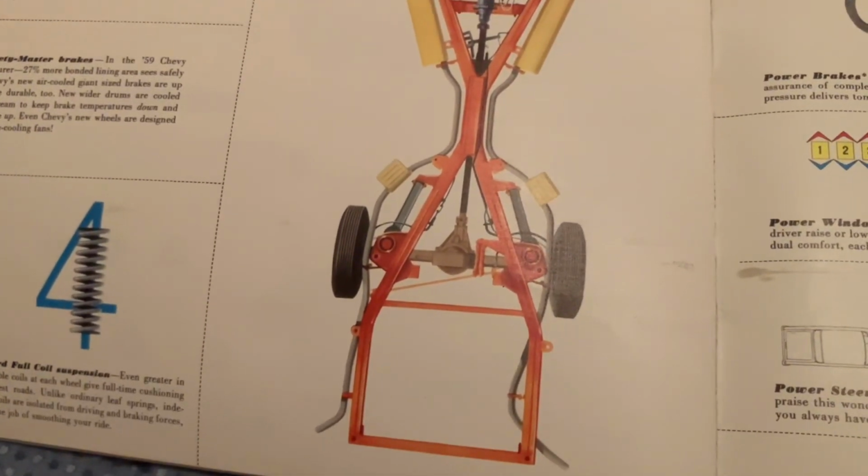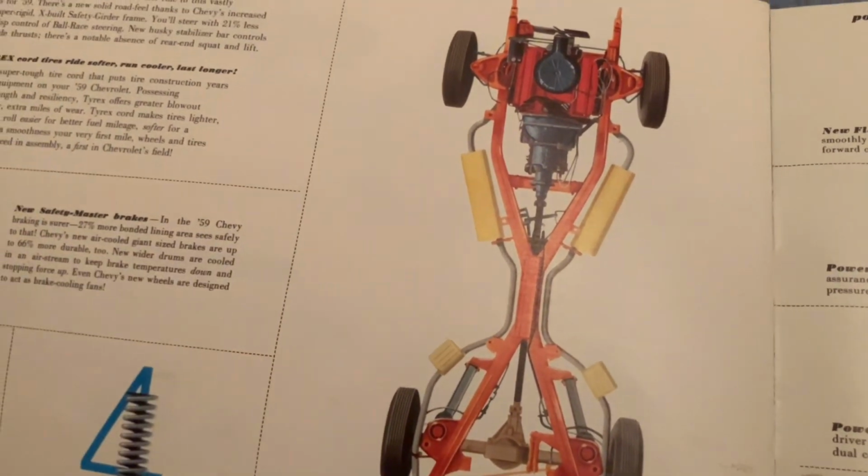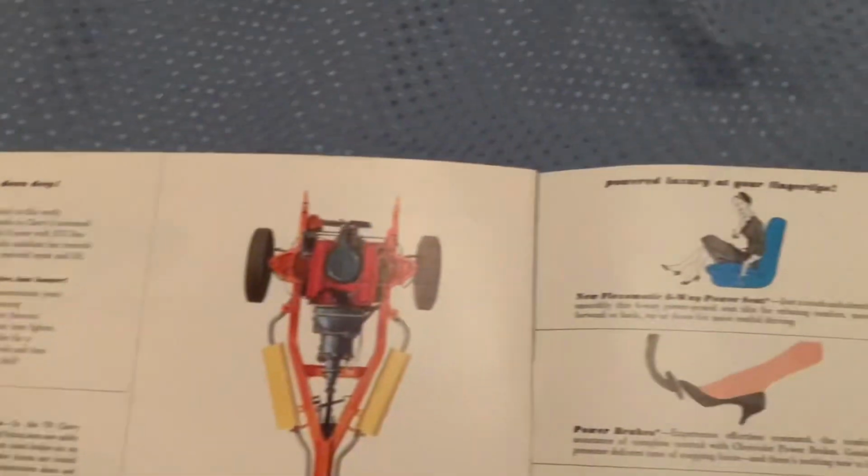You got the X-frame chassis back in these GM cars, the dual exhaust there. It's pretty cool. Only problem with that is if you have a side impact here, it doesn't give you a lot of protection versus a perimeter frame, which will give you better protection.